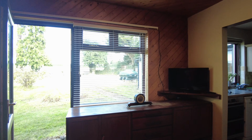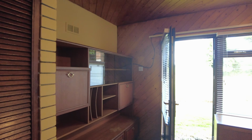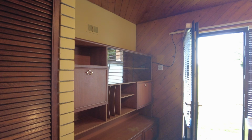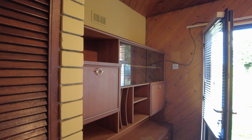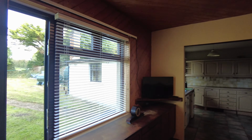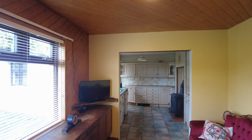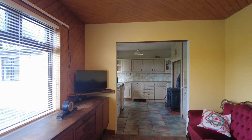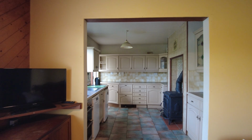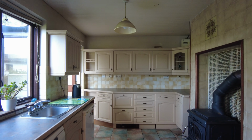So this is the kitchen cum dining area. It's an unusual layout, but I like it. It's actually quite functional. So this will be the dining area. You have a nice bit of built-in cabinetry there and some wood cladding around this area in the ceiling and in the end wall space, and then through to the kitchen. So it's nice because this space can either be dining or can be more of a family room living area.